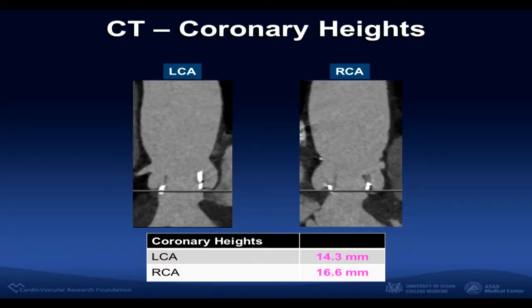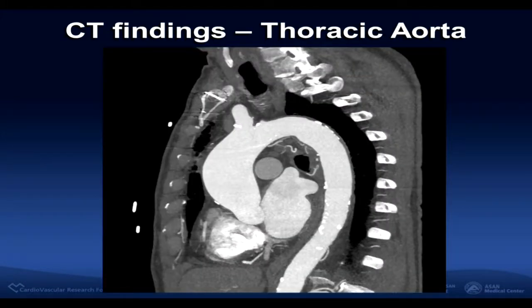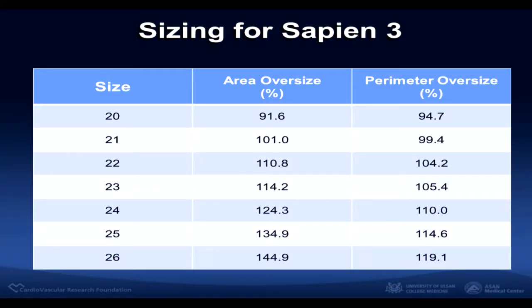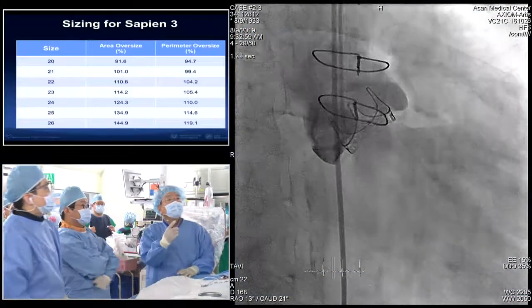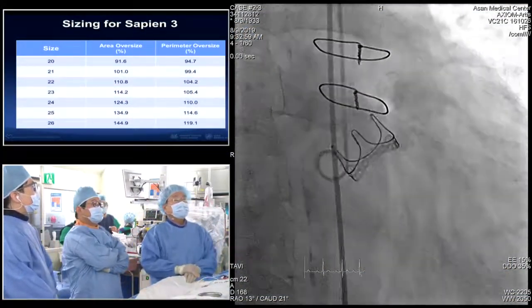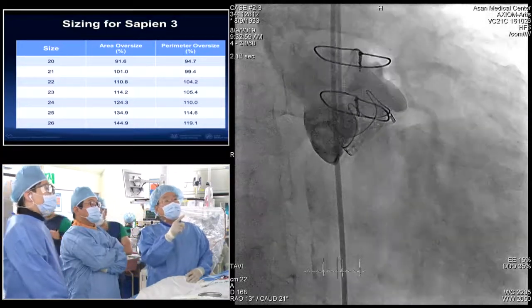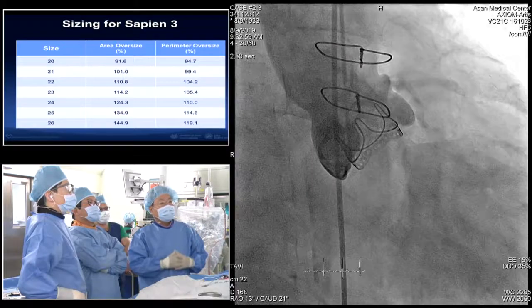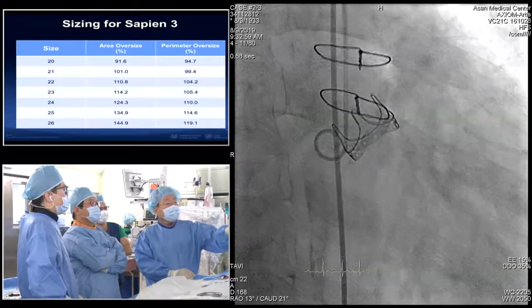You can see the coronary height is more than 14mm, very high. There was no significant disease in the thoracic aorta, and the iliofemoral arteries. This is the size chart derived from the CT image. Oversizing-wise, if we choose the Sapien 3 23, it's 15% area oversizing. I think it's more comfortable.